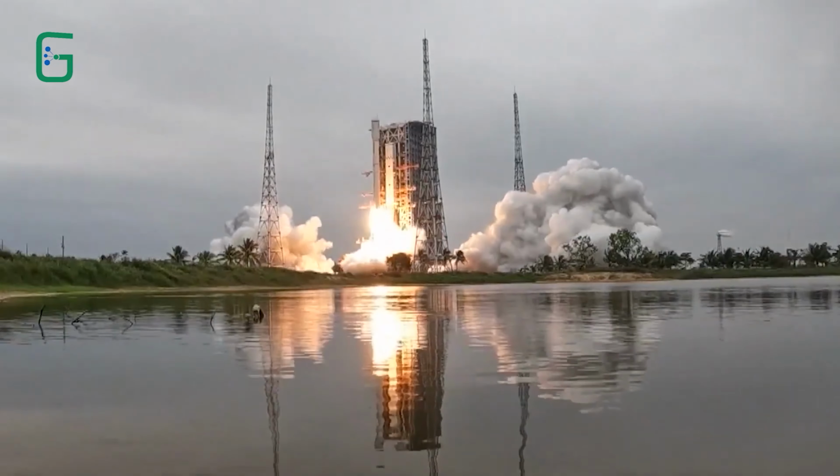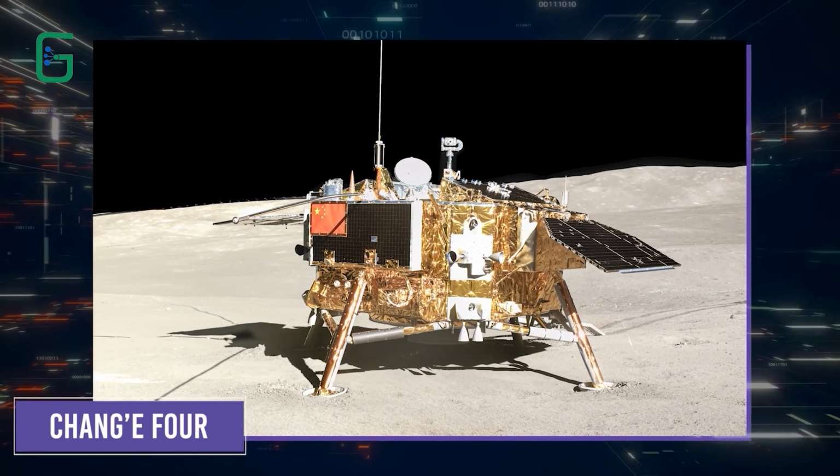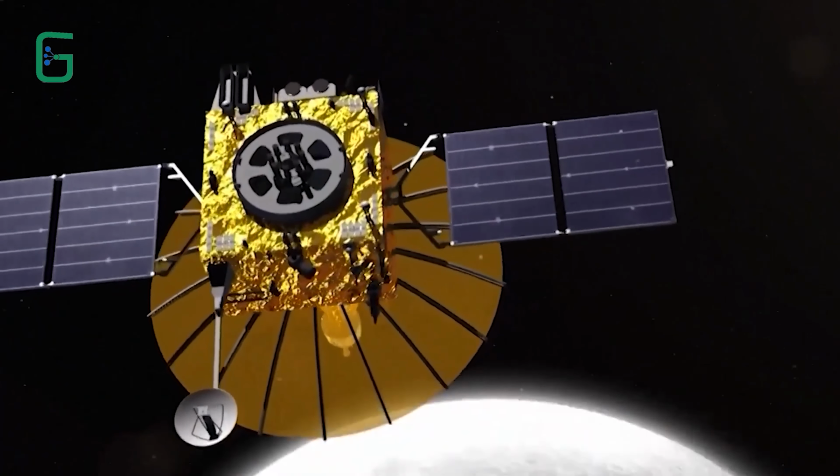In 2018, China launched the Queqiao relay satellite to the Earth-Moon L2 point to facilitate communication with the Chang'e 4 lander and Yutu-2 rover on the far side. This point is also considered ideal for a proposed propellant depot for future space missions.